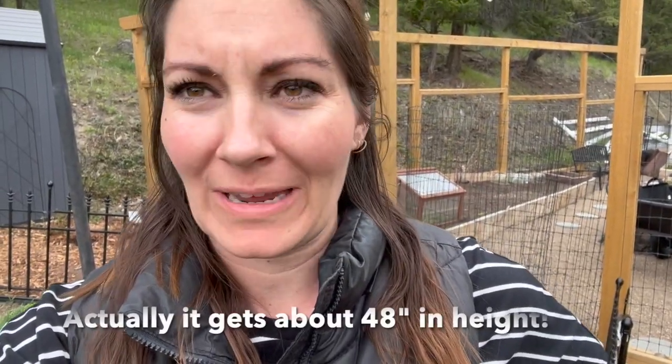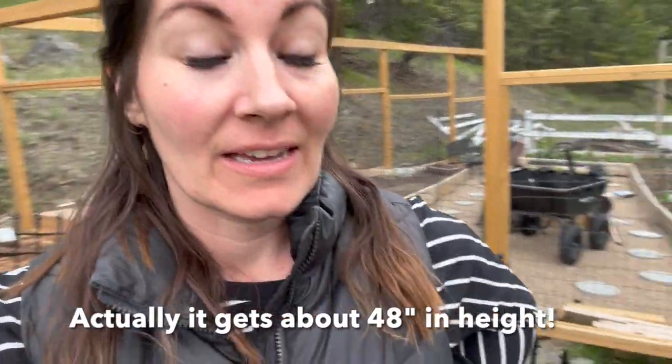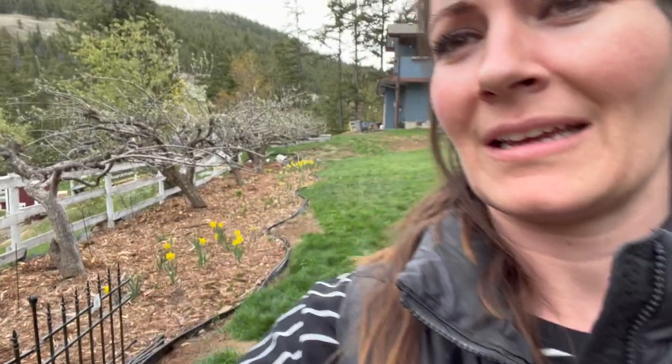Well, I underestimated how far 75 plants would go, especially the goat's beard. It's about 48 inches wide when it gets big. So anyway, it filled up my space and I only used a third of the plants. I think I did about 25 plants, and I even did this little corner section here. I put 4 of them in there. So anyway, we have all behind me that orchard area I was talking about.